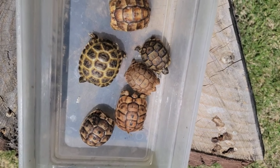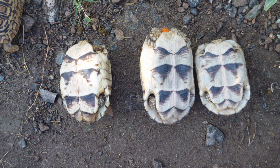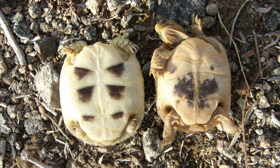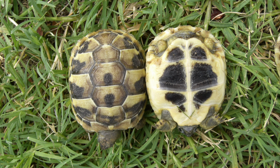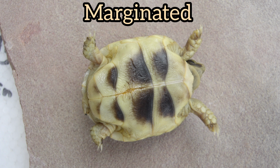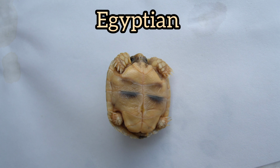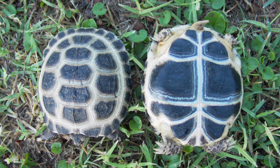Here we'll take a look at the triangle markings on the plastron of a marginated tortoise. And next, this is a hatchling Egyptian tortoise. And here's a marginated hatchling next to a Greek hatchling, just for comparison, which differs from the Hermann's tortoise. Can you guess what this is? How about this one? Hopefully you're getting so you can tell the difference.